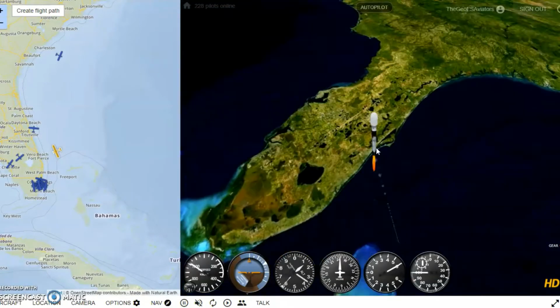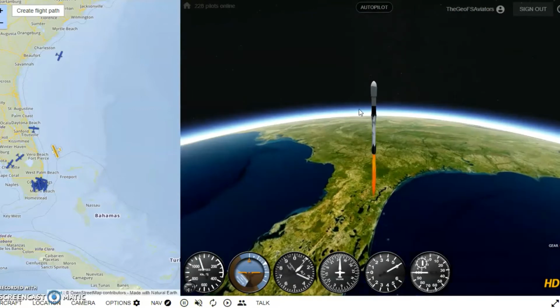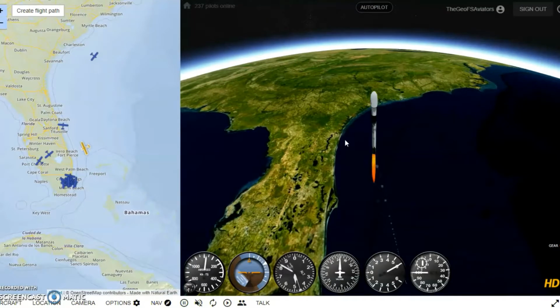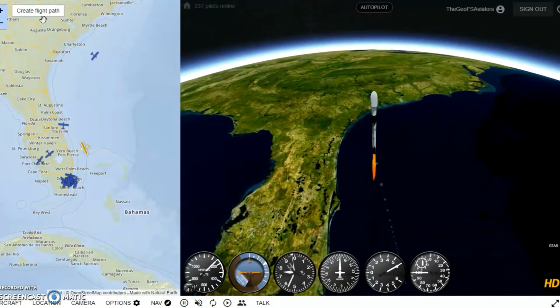Okay. So we are gaining a ton of altitude, which is awesome. Soon we will begin turning to orbit the Earth, if I can orbit the Earth. I don't know. Again, I've never tried, so I'll be back in just a moment.